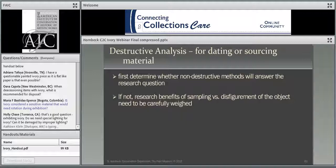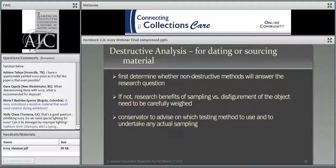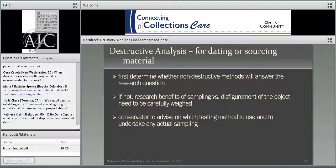If samples will be removed, I encourage you to have a conservator advise on which testing method to use and to undertake any actual sampling. A conservator can advise on discrete locations and remove the smallest sample needed for the testing method.